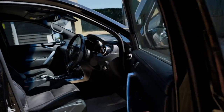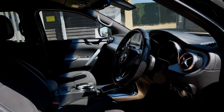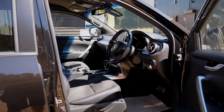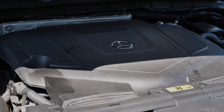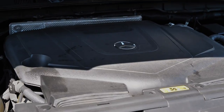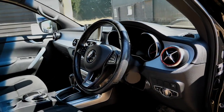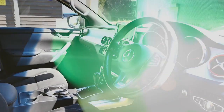So I think what we need to do is jump inside, go through specs if we can get them up on HPI, and then we'll go for a little drive and see how quickly it does 20 to 70 miles an hour. It's 250 horsepower, weighs 2.2 tons, so it ain't lightweight, but we may as well do it anyway. I am still very curious to see what it drives like anyway, so let's get on with it.